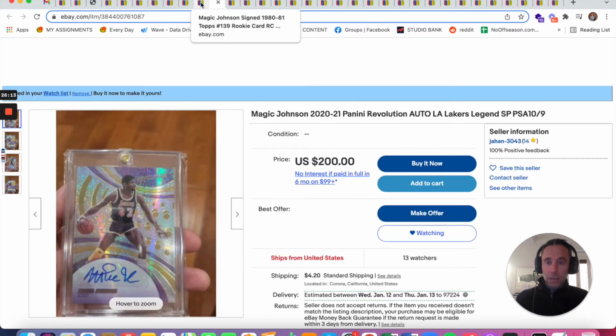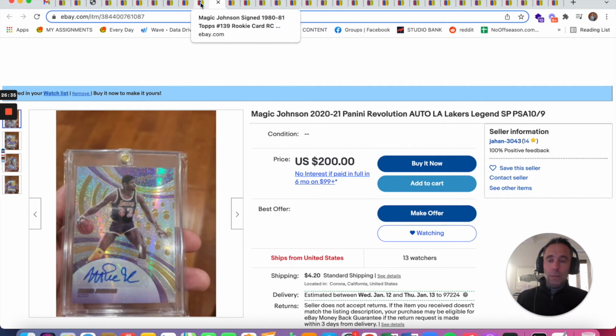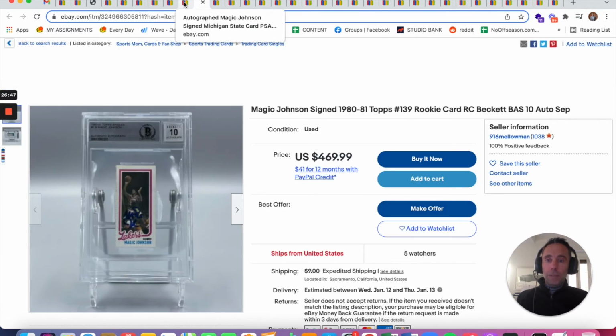deal than that. This is an example of an on-card auto, again, of an ultra-modern card. I just wanted to show you that, again, why would you pay $200 for this Panini Revolution from 2021 with a sticker auto? Why would you do that when you can just simply spend a couple hundred more, which is not going to break anyone's bank, for an iconic 1986 Fleer sticker on-card auto, basically.